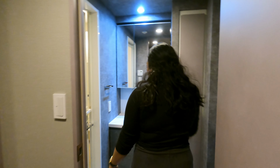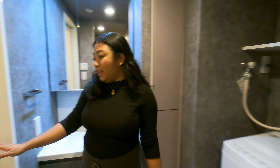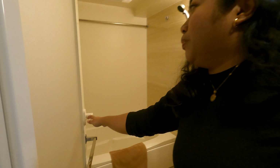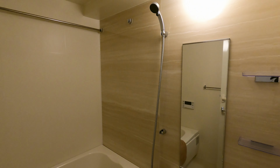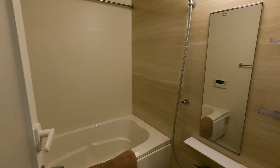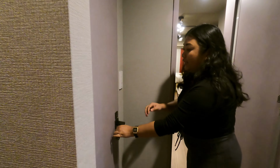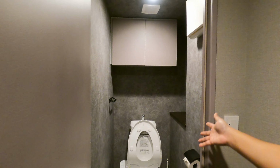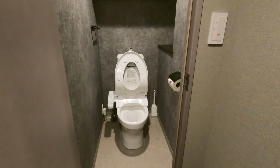is the wash area. Wash area, laundry area here. And the bathroom. Yun yung laki-laki niyang bathtub. Tapos may shower and meron din mirror. Next door is the CR. Yan. Ito yung CR natin. Ito naman, Japanese toilet as usual.